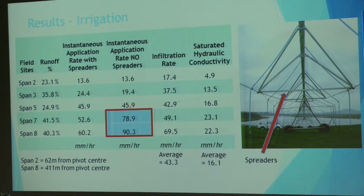Here are the irrigation results, and I apologise for the wall of numbers. The distance from the centre pivot increases by span. Span 2 is closest to the pivot centre, and span 8 is the furthest away. The results show that impact runoff increased as we moved towards the upper spans, from span 2 out to span 8. The instantaneous application rate also increased as we moved outwards from the pivot centre.